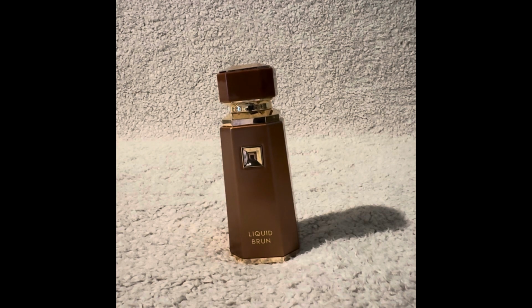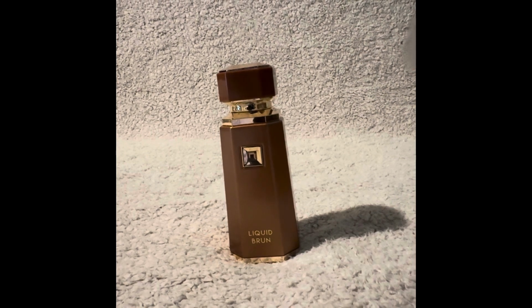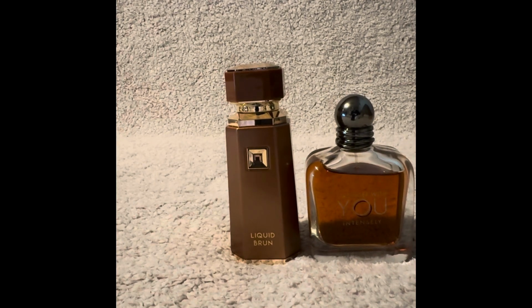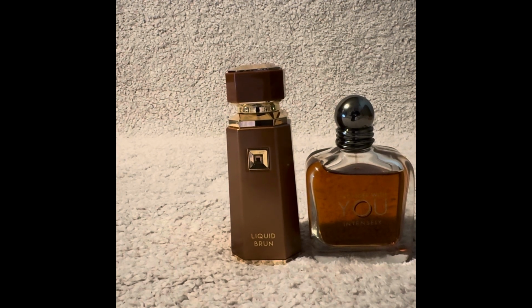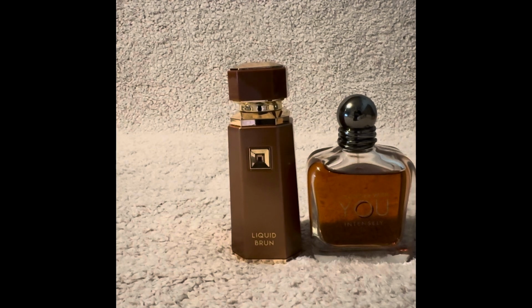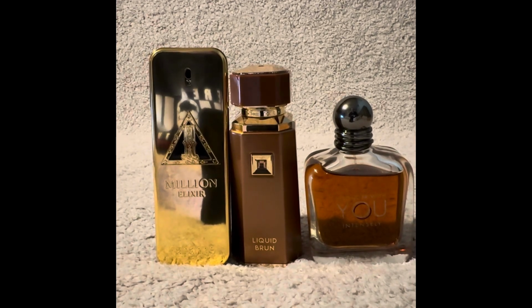So the notes are cinnamon, orange blossom, cardamom, bergamot, bourbon vanilla, elemi, praline, ambroxan, guaiac wood, and musk. So right off the bat, this is a sweet fragrance, but it's not gonna be as sweet as this. That's Stronger With You Intensely. Now, what I can tell you is not as sweet as that, but the cinnamon is there. The cinnamon from Stronger With You Intensely you can find here. Now, the vanilla in Liquid Brun is not going to be as sweet as this, which is the 1 Million Elixir. It's not going to be as sweet as that either.